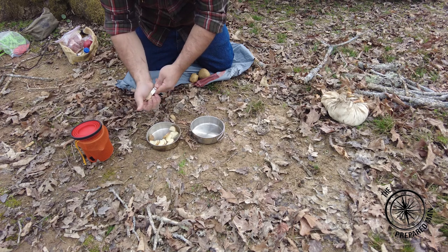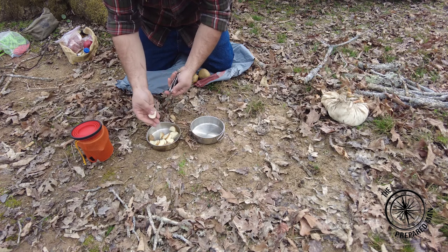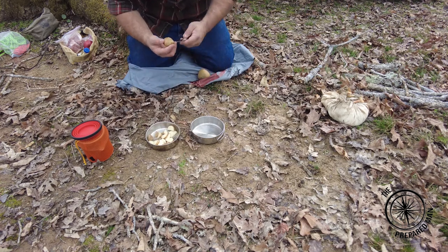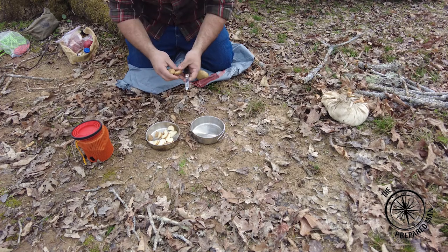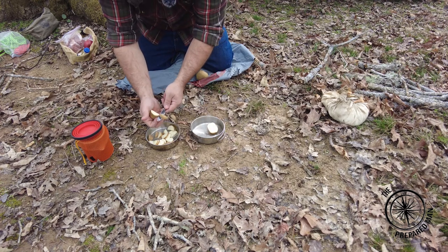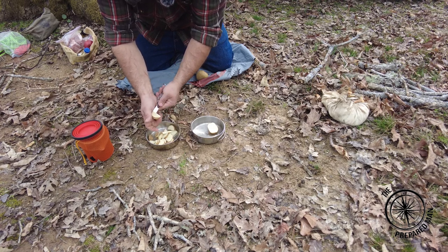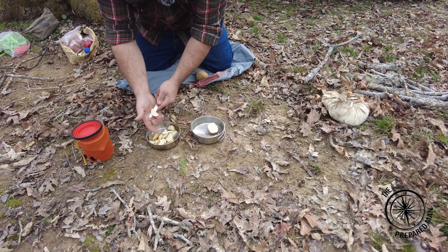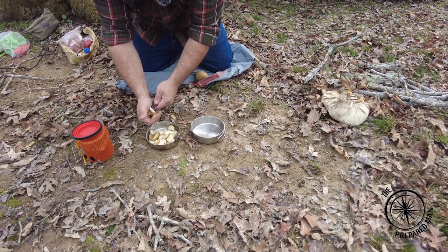We'll get those cooked up, and we don't have to worry about seasoning them, because one of the good things about using this cured pork is it already has enough salt in it. And you'll notice I'm just cutting these with my pocket knife. If I wanted to get in my bag and get my camp cooking knife, that's fine, but I wanted to show just the versatility of a basic pocket knife. I don't even have a belt knife on today.